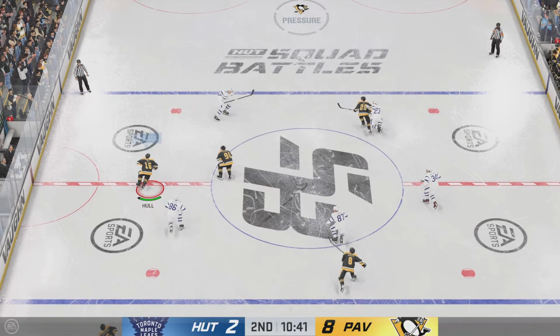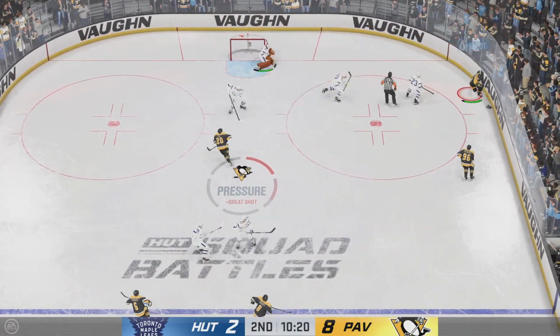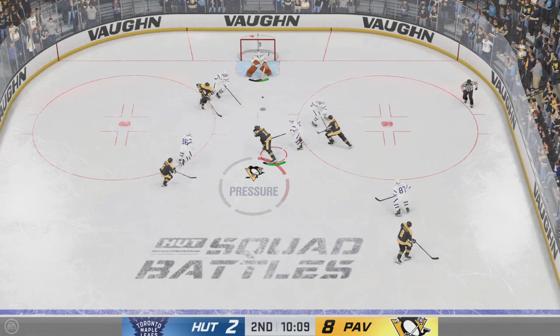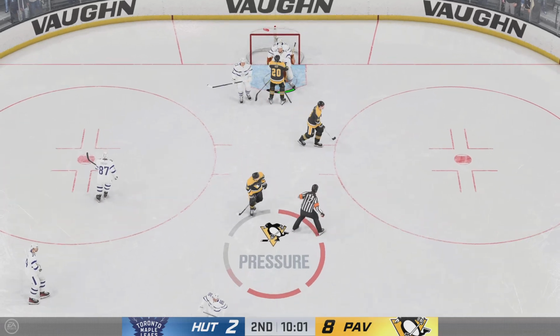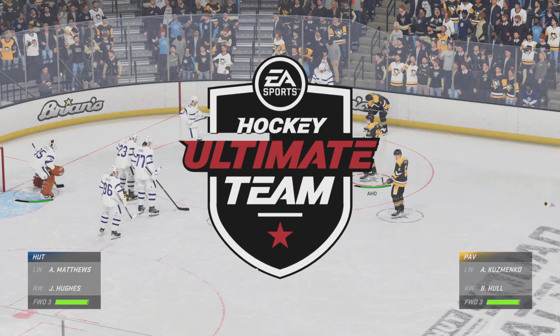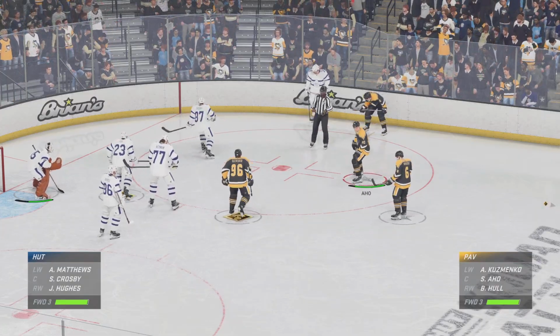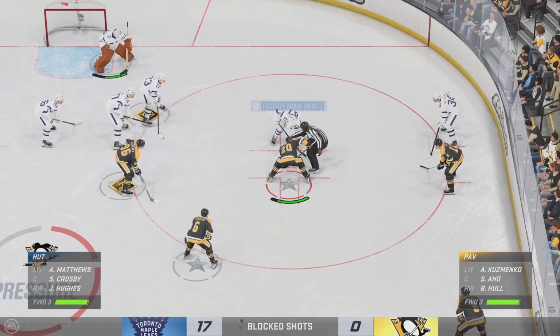And down he goes as the puck goes free. Oh, and somehow he gets a sliver of it and keeps it at bay. And he comes up big again. There's the whistle. We'll get a face-off after the goalie covers up. The Penguins continue to lead it here in the second period. They have been very active in the offensive zone tonight.